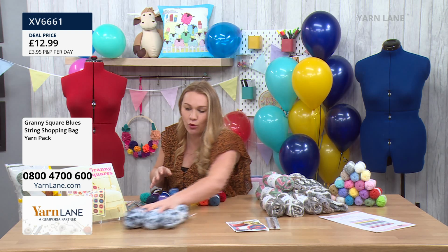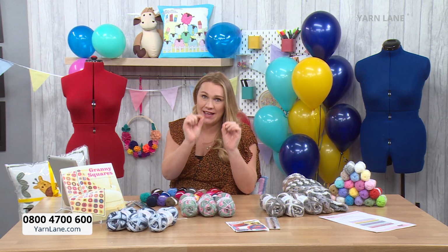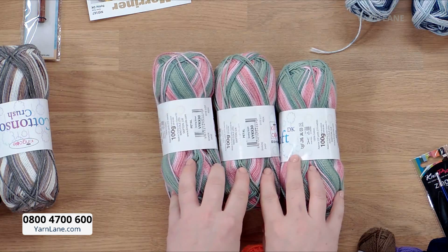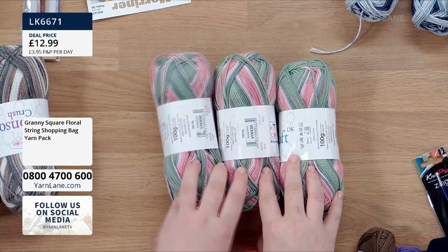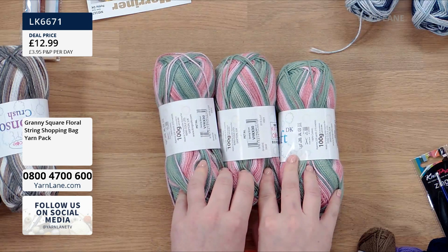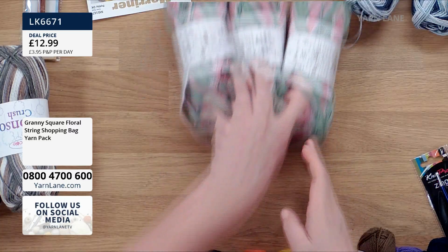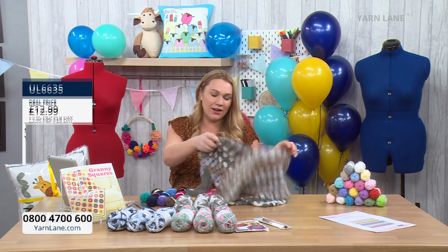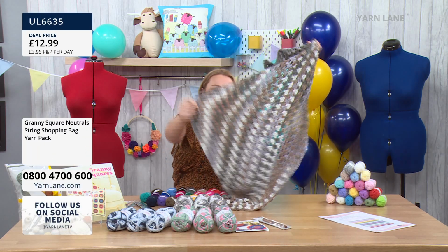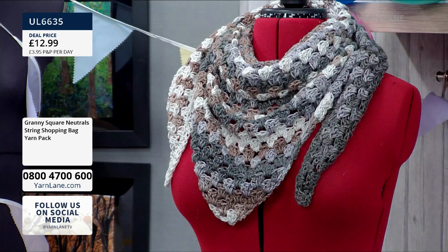So they're the blues. We've also got, have the pink and the greens gone? Literally last of stock now if you want the pinks and greens, that beautiful fruity, we're calling it tutti frutti. It's your floral spring shopping bag yarn pack. You get all three. Finally, the neutral colours. This is what Wendy made the cowboy style scarf. Look at that.